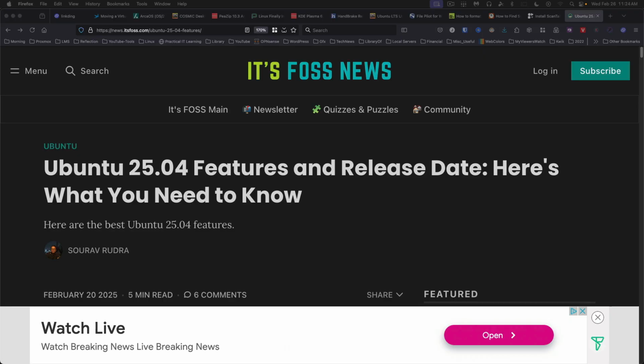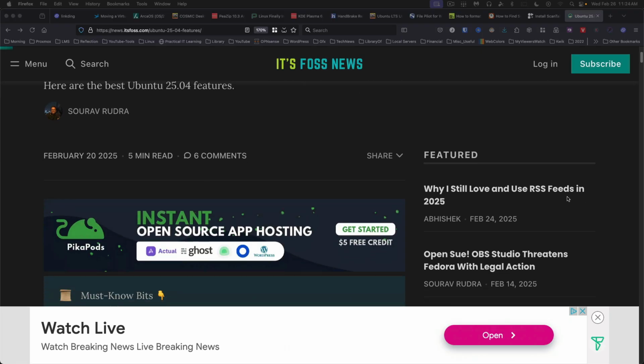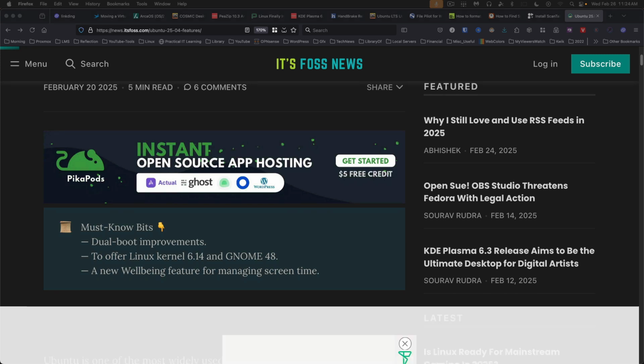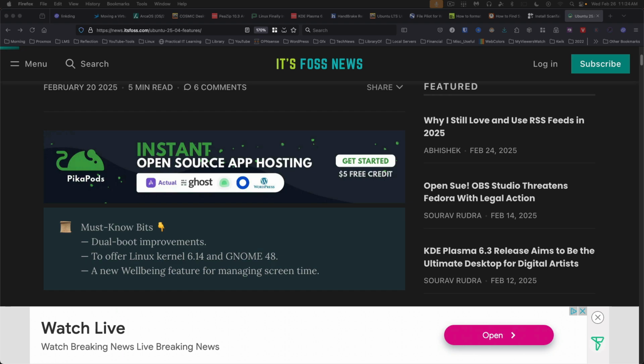Ubuntu 25.04 projected release date and features. What can you expect? Dual boot improvements, GNOME 48, kernel 6.14, a new feature for managing screen time. And this is all expected to be released on April 17th. Things are going to get interesting this year.